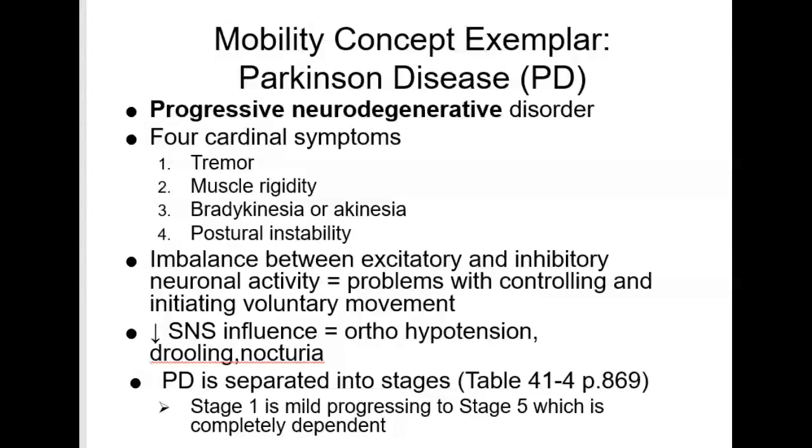This recording will cover Parkinson's disease. Parkinson's disease is a progressive neurodegenerative disorder. The four cardinal symptoms of Parkinson's disease are tremor, muscle rigidity, bradykinesia or akinesia, so slow movement, and postural instability.